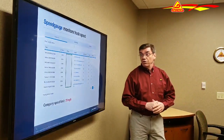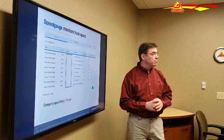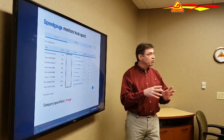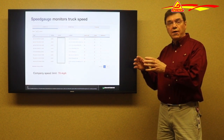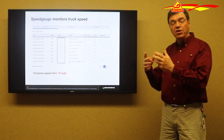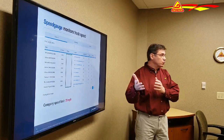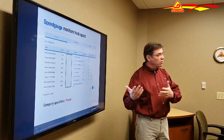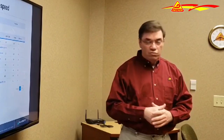There is another system that we use for speed monitoring, and that's Speed Gauge. Maybe some of you are familiar with the OmniTrack system on the Qualcomm. Sometimes it's not accurate, and it will pick a speed on a frontage road, for example, at 35, and you're on the freeway at 65, and it will tell you that you're speeding. Of course, it's picking the wrong speed.